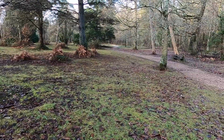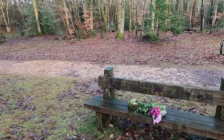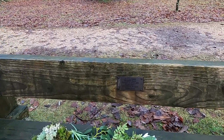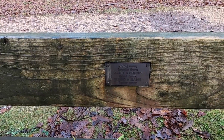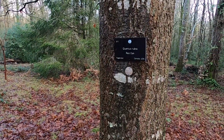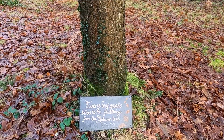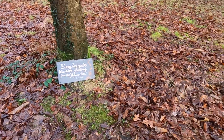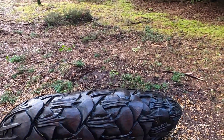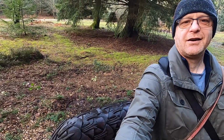As I'm walking around here, I'm noticing all the benches are dedicated to people, and quite a few of them at this time of year have got flowers on them. Lovely bunch of flowers here, just with a moss to keep them fresh. This one here is a red oak and has a rather nice inscription at the bottom. I've come across another carving. This one is of a pine cone. I've never seen a pine cone quite that big. I'll put myself in shot just as a scale.